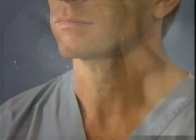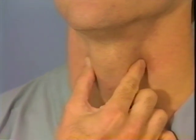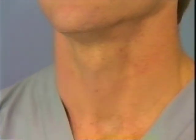The larynx slides up and down with swallowing. You can also push it from side to side. In fact, intubation can be difficult if tumor, swelling, or scar fixes the larynx in place and prevents this movement.